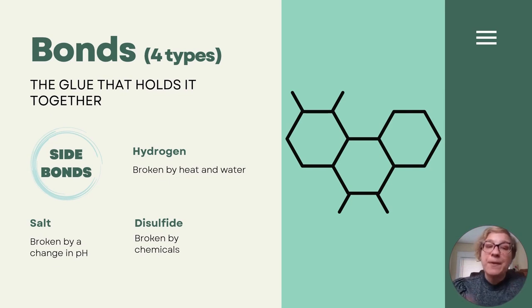The next type of side bond is a salt bond, okay? So the salt bond is broken by a change in pH. Now, once again, anytime we wet the hair, we have likely changed the pH of the hair. So remember, the pH of your hair naturally is about a 4.5 to 5.5. pH of water is 7. So anytime we wet the hair, we've changed the pH, which means we've broken all of those salts and really those hydrogen bonds. So this is how we're able to actually style the hair and get that temporary change when we do like a blow dry style, right?